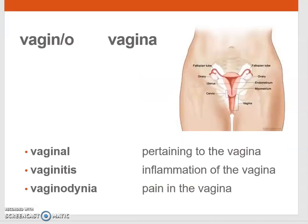So using the term vagino, we have vagina, as in vaginal, pertaining to the vagina. Vaginitis is inflammation of a vagina, and vaginodynia would be pain in the vagina.